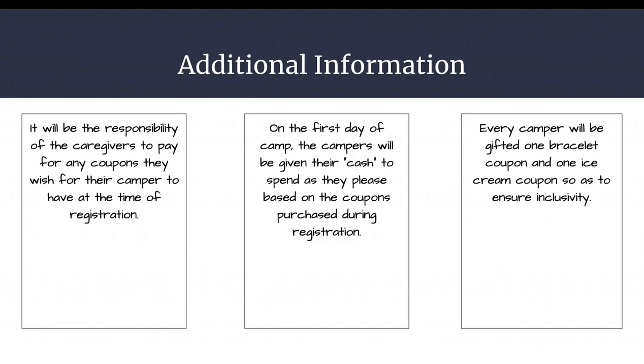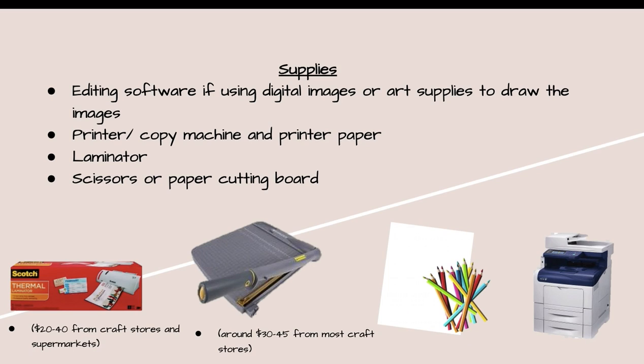I also thought it would be nice if the camp could gift every camper one bracelet and one ice cream coupon so that everyone can feel included if their families can't afford or forget to purchase them coupons. The bracelets are made by the campers and the ice cream is fairly inexpensive, so I thought this would be a cost-effective way to hopefully eliminate any issues with that.